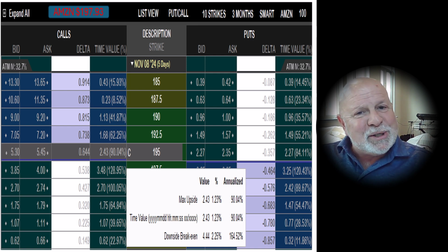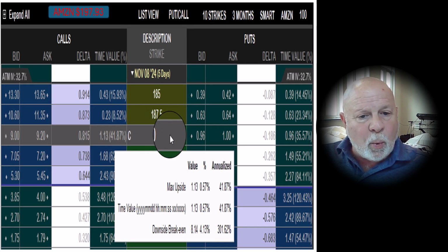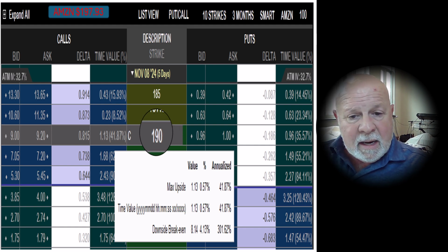So I'm giving you all these choices, right? These options. I guess that's why they're called options. All right, the next one is we have the 190s. Now this is that price where I think it's the gap, okay? So it fills that gap.